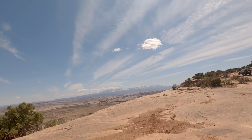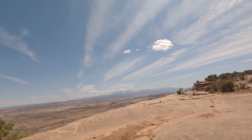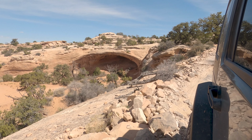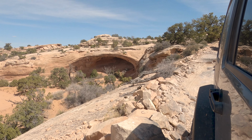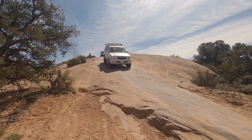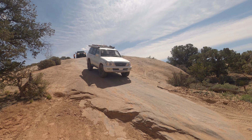At the top of Stairway to Seven, you are rewarded by your first of many amazing views from the top of the mesa. The next popular stop on the trail is a tall, slick rock descent down to Uranium Arch. This is a great place for lunch.